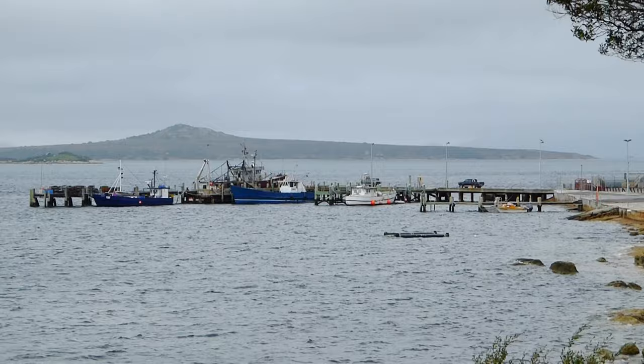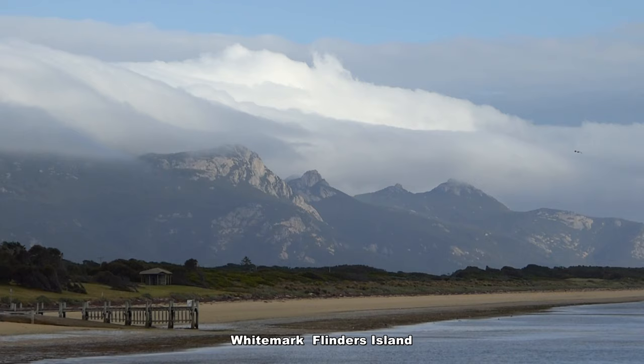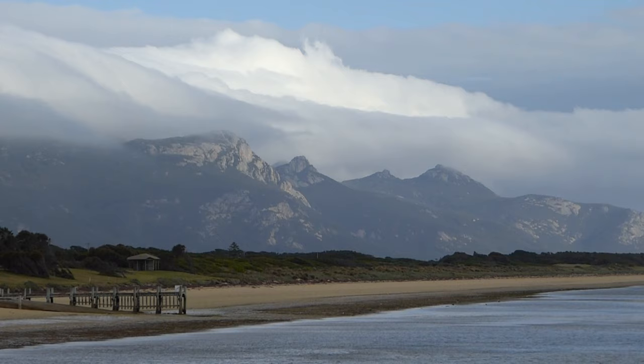It was non-tidal. Bridport's tidal. Whitemark's tidal. We didn't want two tidal ports. So we opted to run out of Lady Barron to cut down the waiting time. And Whitemark would be a lot more exposed. Open to the westerlies, you're more vulnerable to the weather. But it works really well at Lady Barron.